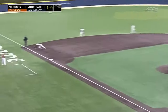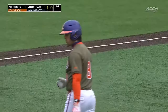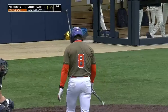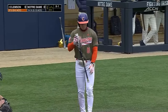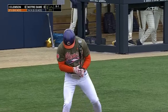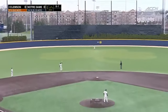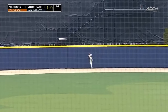Blake Wright drills one foul just by the bag. Blake Wright, such a potent player. Part of the Golden Spikes Award midseason watch list, along with a slew of ACC players on that watch list, just showing you how strong the conference is this year. He drills this one deep to center field. Backing up is Williams at the wall, makes the grab.